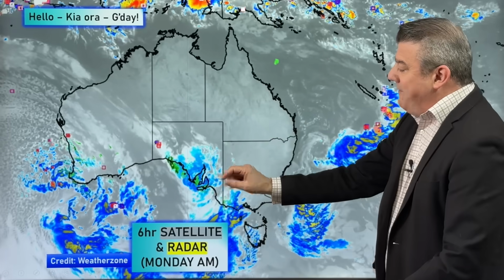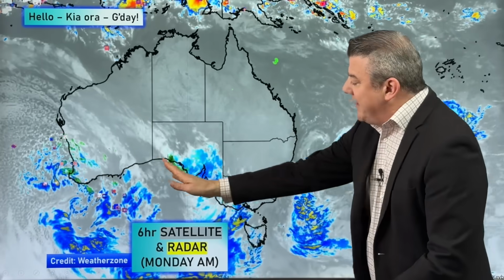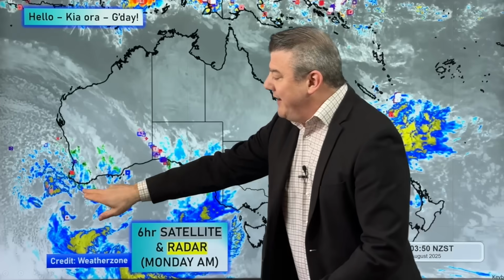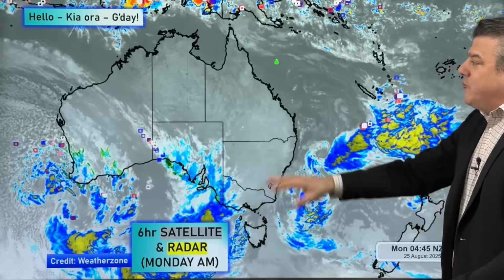The green you see is the rain radar on top of the satellite imagery. You can see rain bands moving across South Australia and coming into Victoria, and you can see the heavy showers and areas of rain around Western Australia. Dry in many other places.